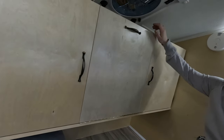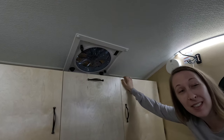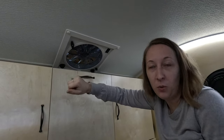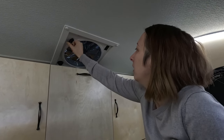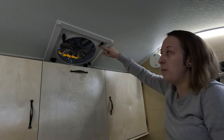Your fan, for it to be able to operate, it needs to be open. But if it's raining, it doesn't have to be open all the way for it to function. Okay. So this is a hand crank, it's manual. Yeah. So what you could do is you just open it a little bit, right?